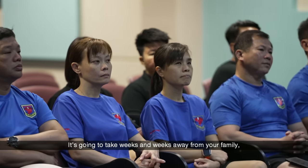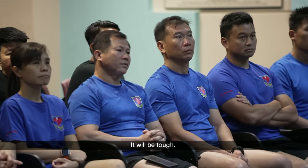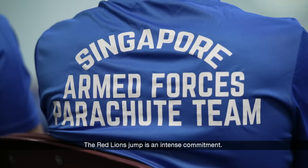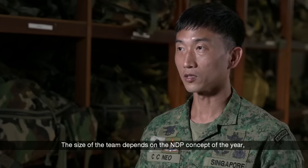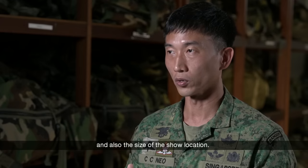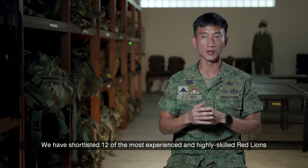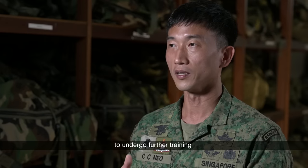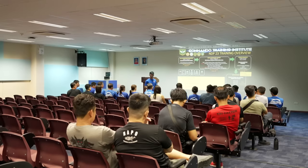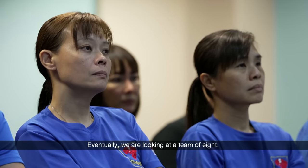So very intense schedule leading up to the final show on 9th August. It's going to take weeks and weeks away from your family, months of training and preparation. It'll be tough. The Red Lions jump is an intense commitment. The size of the team depends on the NDP concept of the year and also the size of the show location. We have shortlisted 12 of the most experienced and highly skilled Red Lions to undergo further training and to let us configure the best team for this year's event. Not all of us will be in the final team. Eventually, we are looking at a team of 8.